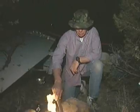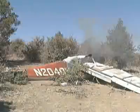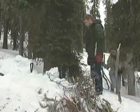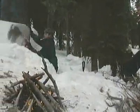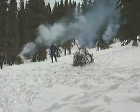Make sure you are not starting it in a place that may cause a wildfire. Avoid areas with dried and dead grasses. Don't start it under or near coniferous trees. Don't start it too close to the aircraft, or you may risk igniting spilled fuel. It is also a good idea to look up. Look for a snow overhang that could come crashing down on your fire. In general, just take a good look around for possible hazards.